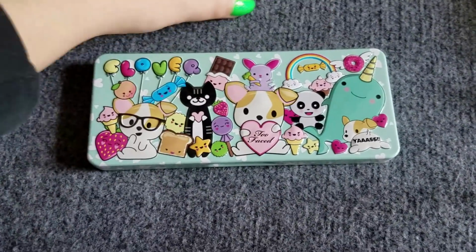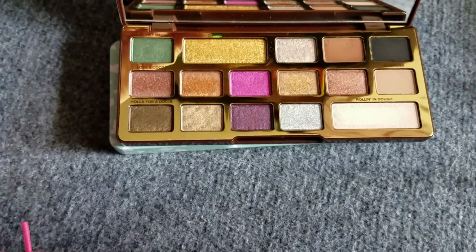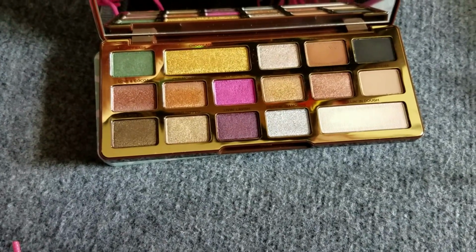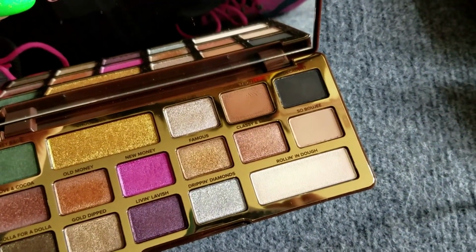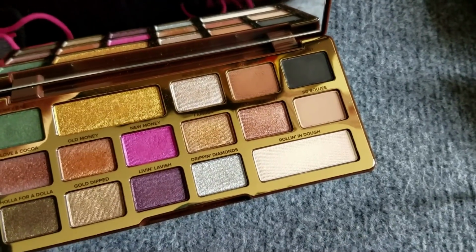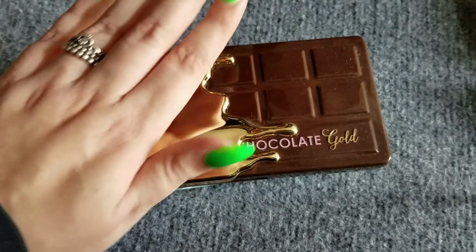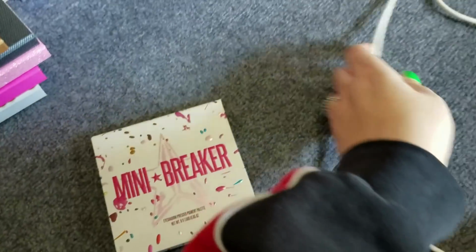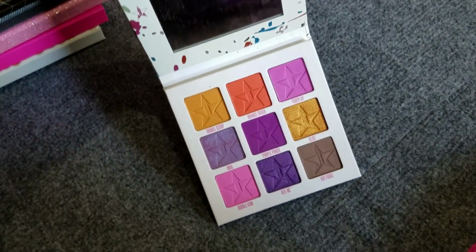And then we have the Chocolate Gold, which once again is just a conglomeration of shimmers that I already have, and four mattes that I definitely already have. I think we're gonna call it, and I'm going to say bye-bye to these. Totally random, but keeping my Jeffree Star Mini Breaker palette. Absolutely love this.